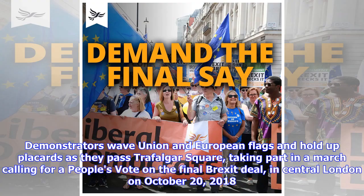Demonstrators wave Union and European flags and hold up placards as they pass Trafalgar Square, taking part in a march calling for a people's vote on the final Brexit deal, in central London on October 20, 2018.